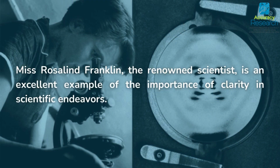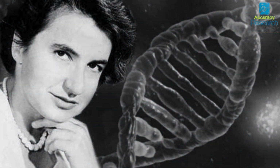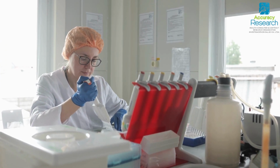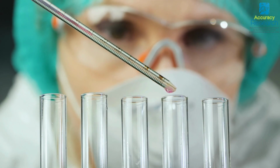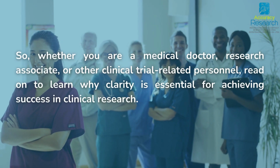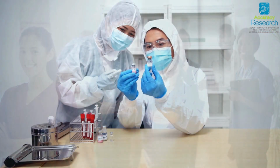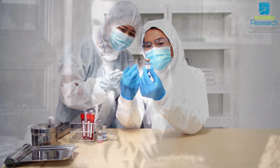Miss Rosalind Franklin, the renowned scientist, is an excellent example of the importance of clarity in scientific endeavors. In this blog, we will explore how clarity impacts clinical research/trials and why it's a fundamental aspect of any investigation. So, whether you are a medical doctor, research associate, or other clinical trial-related personnel, read on to learn why clarity is essential for achieving success in clinical research.